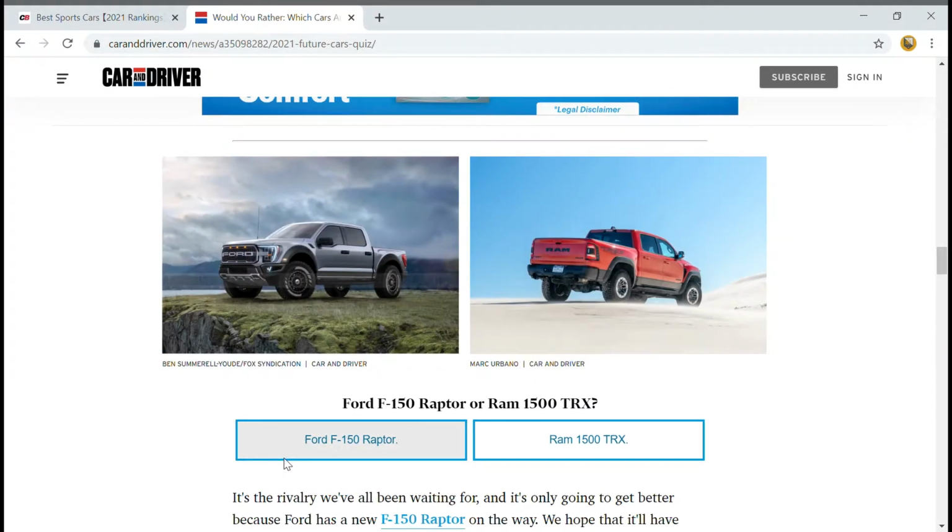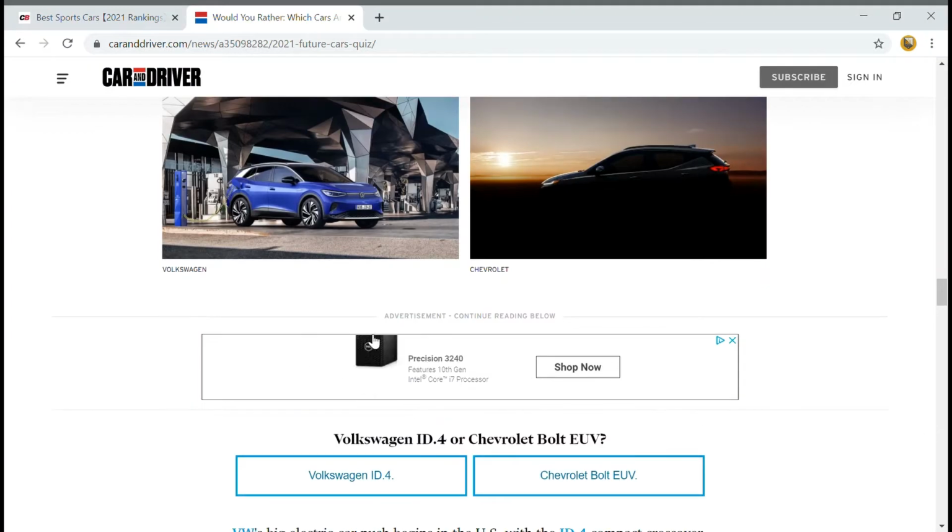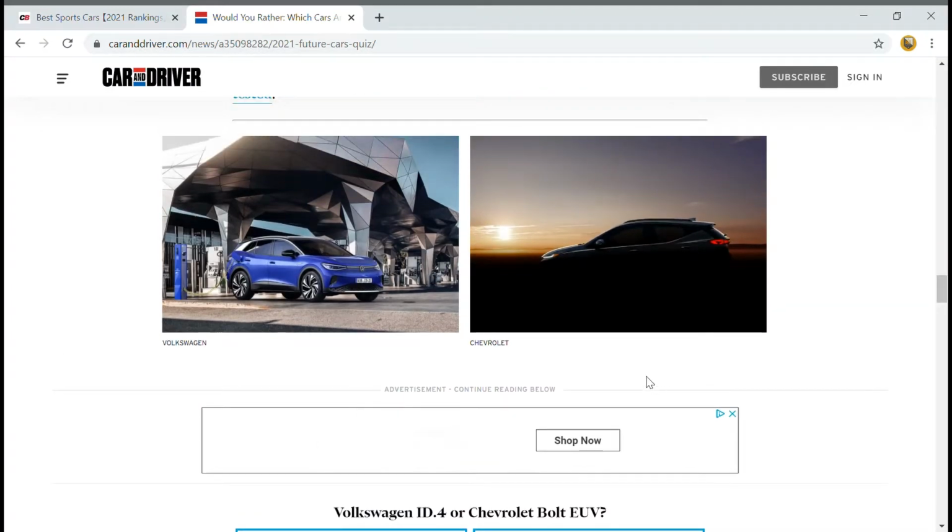The Ram TRX or the Raptor? Honestly, we've seen enough Raptors, TRX. And people are Ford people. Volkswagen ID.4, that's the electric, or the Chevrolet Bolt? Eh.